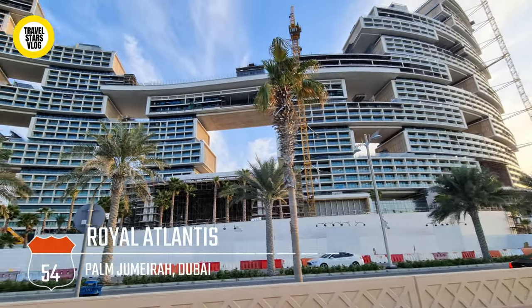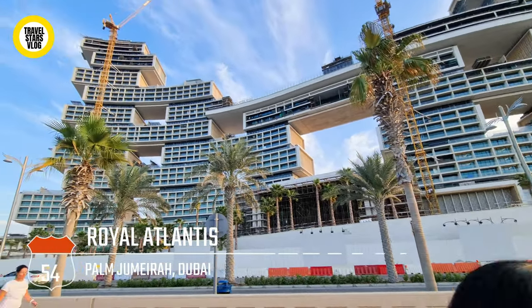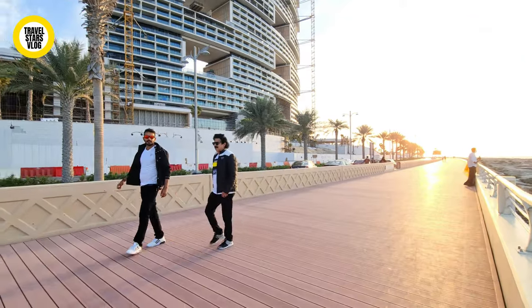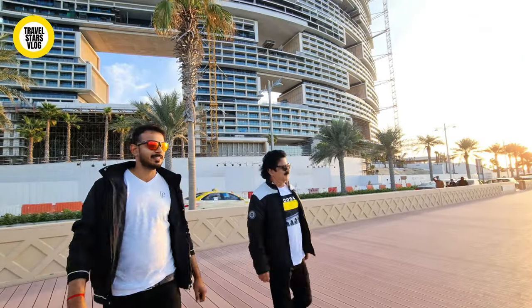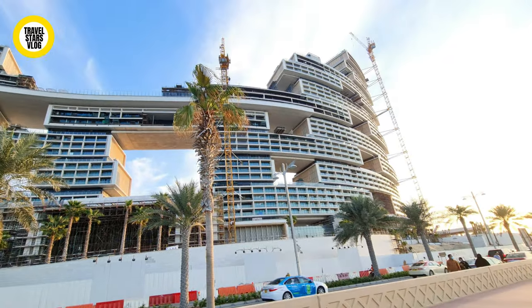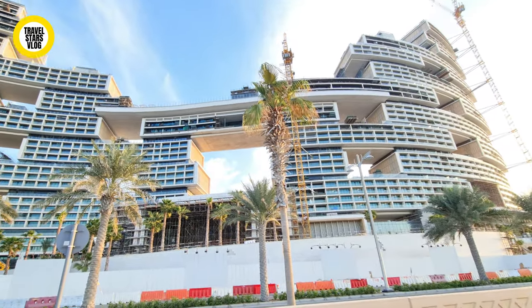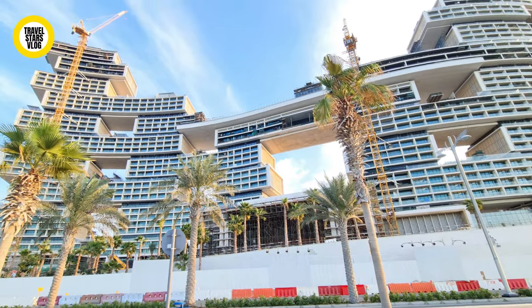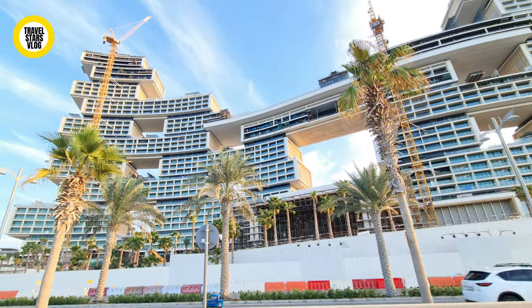Number 54. Royal Atlantis. Royal Atlantis is the new iconic building in Dubai, located at the crescent of Palm Island. It offers luxury homes and hotels, enjoying private beach access and unparalleled view of Dubai skyline. This building has more than 300 swimming pools. Residential and hotel building is connected by a sky bridge.